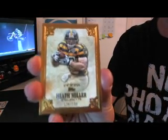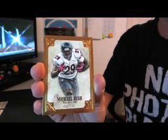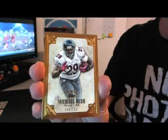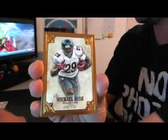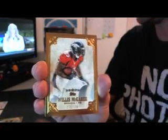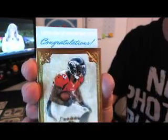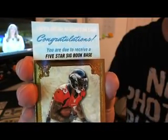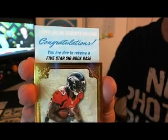All right, we got Heath Miller for the Steelers, base. Michael Bush for the Bears, and Willis McGahee for the Broncos. Here's your redemption. Five-Star Sig book. And there's the book.